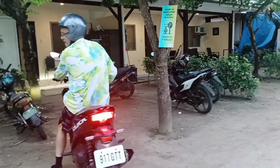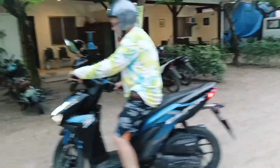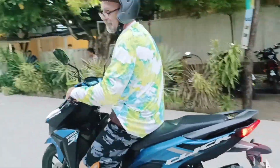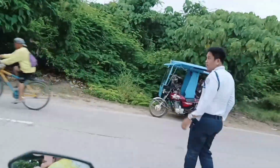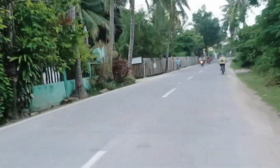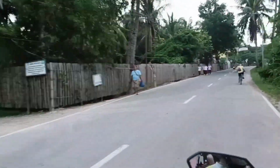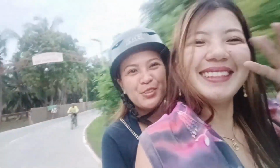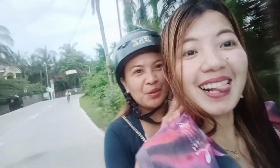So this is gonna be the first time Steve drives in the Philippines. Yes, it's his first time experience driving in the Philippines, because he really gets the opportunity to drive since we don't know how to drive. And he is licensed, so yeah, it's good. So let's go.